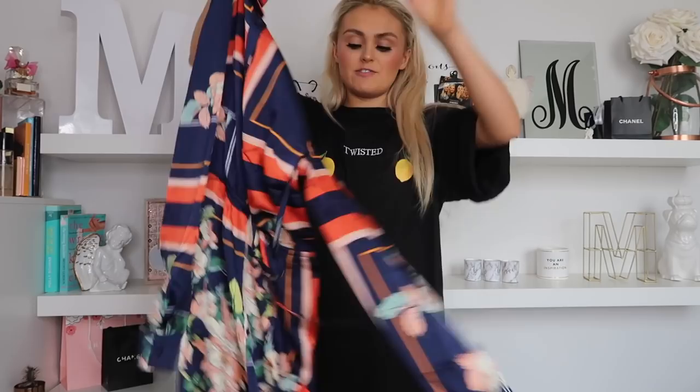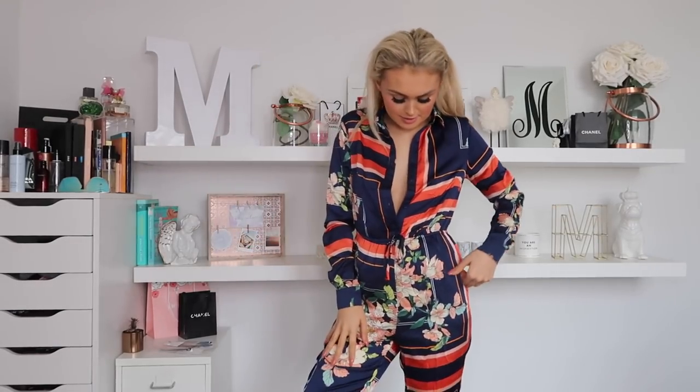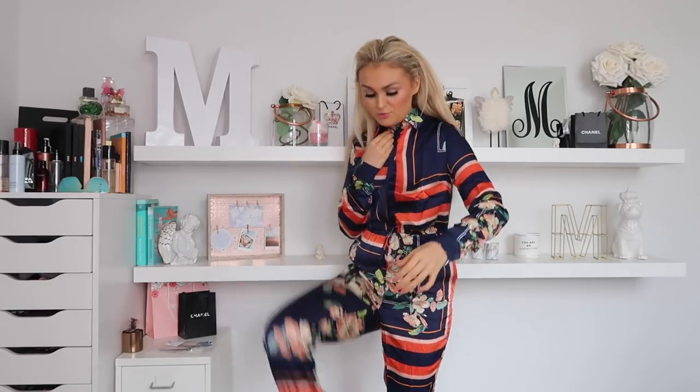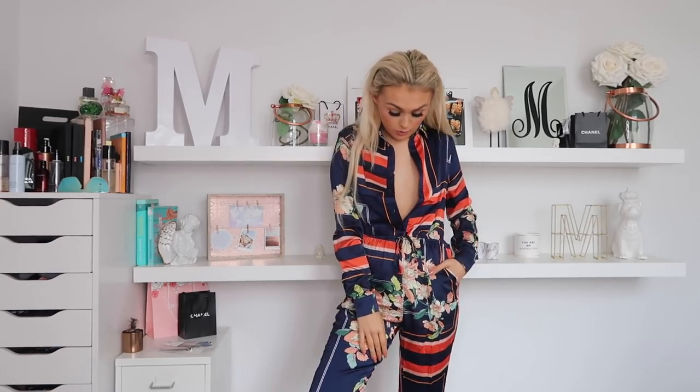So let's finish off with some pantaloons. Let's get this bad boy on. Okay. Hello. Yes. Here's Misha in her very snazzy boiler suit. Now, me being me, I didn't do up the buttons, but you could if you wanted to. Now, I'm surrounded by packaging, so I'm slipping on everything, but this is so nice.